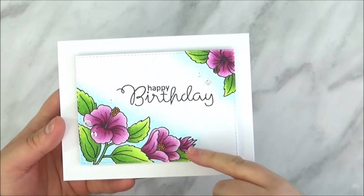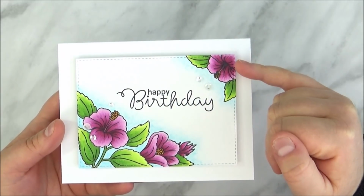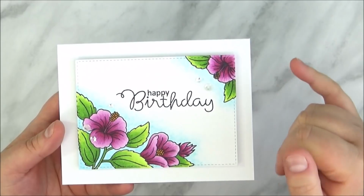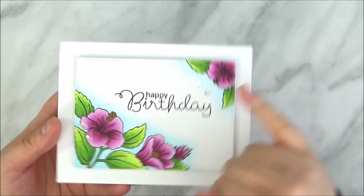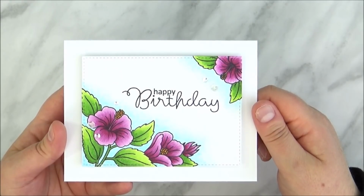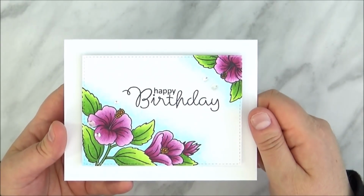Stamped out the cluster at the bottom and then stamped out the separate hibiscus and then masked that off and then stamped out the leaves. I just thought you'd make a really nice birthday card, so I used the sentiment there from the Scrumptious Script stamp set. Just did a bit of Copic colouring on the flowers.